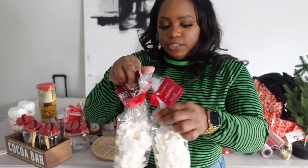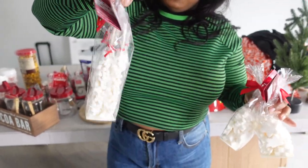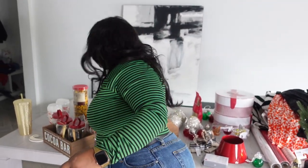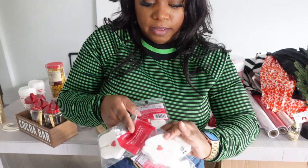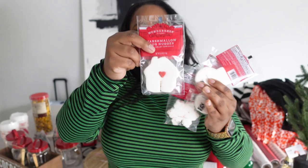And then I just got a bunch of these. So I got the star-shaped marshmallows and then a marshmallow on the stick, as well as a bunch of these. So the mug huggers, so the house mug hugger.